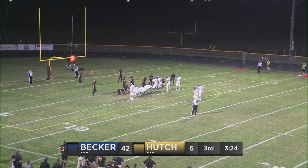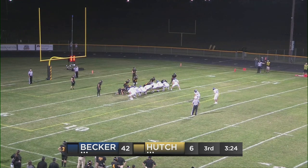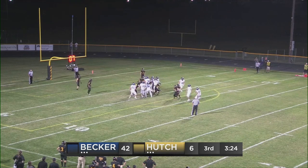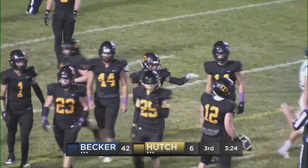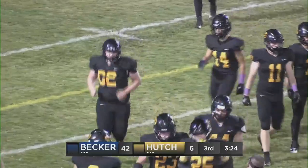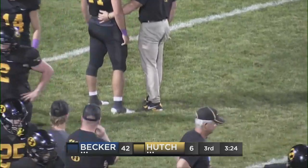Reckelberg runs it in. And it's now a 42-6 lead for Becker, and they have owned this third quarter. Extra point attempt coming by Asher Olson, and this is blocked and covered up. Extra point attempt by Hutchinson. So this game was 14-6 at one point, but Becker right now is on a 28-0 run with 3:24 left in the third quarter. Visitors from Becker 42.